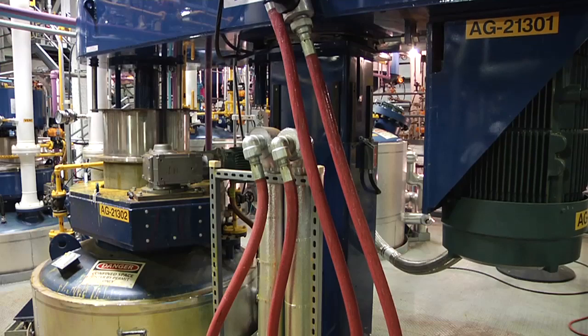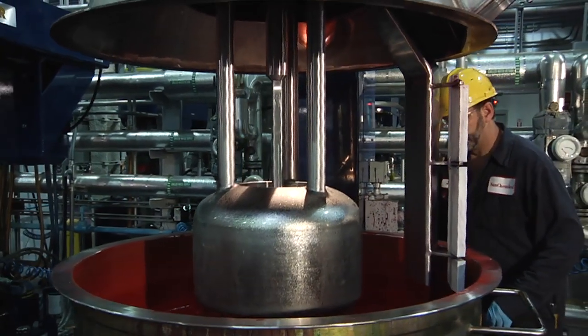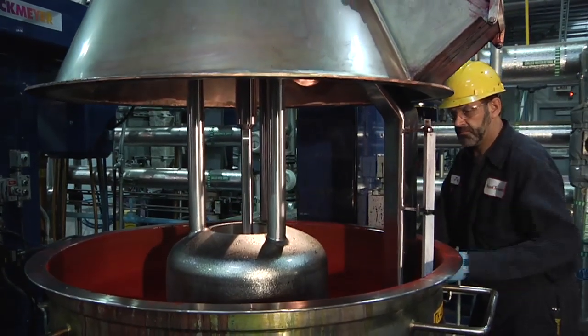Also, by controlling that distribution, we can achieve improved rheology so that bases perform the same day in and day out. And in addition to that, the tighter particle size distribution can give a wider color gamut, which in other words is slightly cleaner colors.